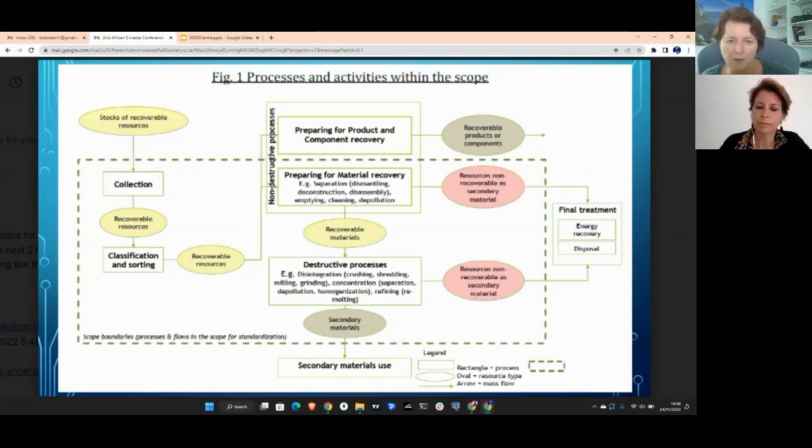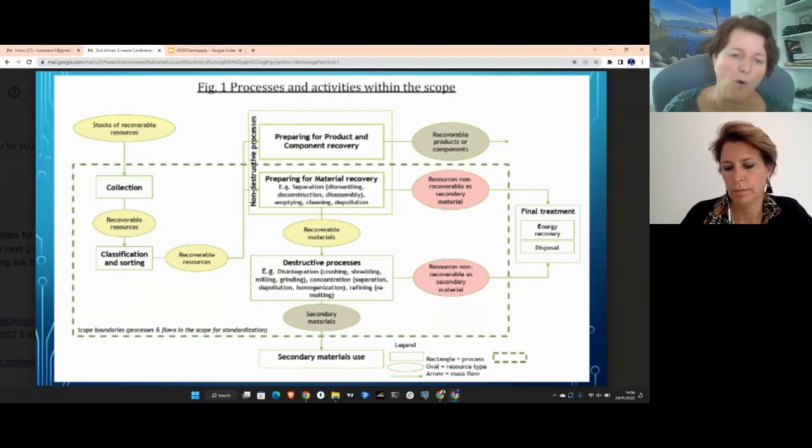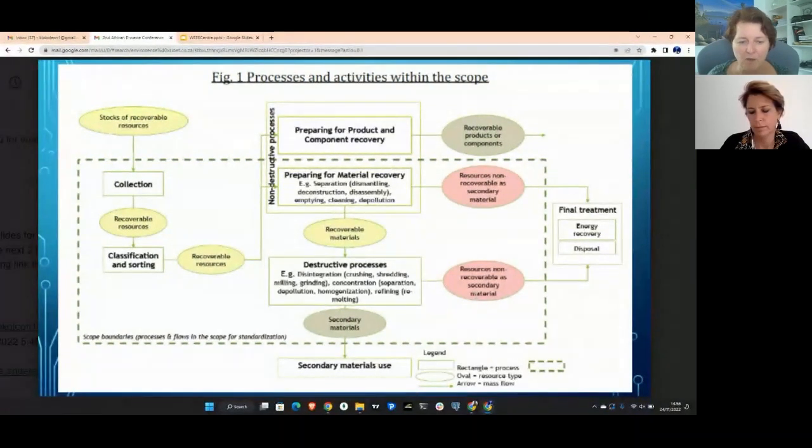Are you preparing for product and component recovery, outside of the scope, or are you preparing for material recovery, which is inside the scope? And then obviously you go through a non-destructive process, which leaves the integrity of a component intact if you have a screwdriver, or you enter a destructive process, which would be disintegrating through crushing, shredding, and so on. And the idea is then the recovery of secondary materials. And from all of those processes, you can see the red ones are the non-recoverable materials. That is what we used to call waste.